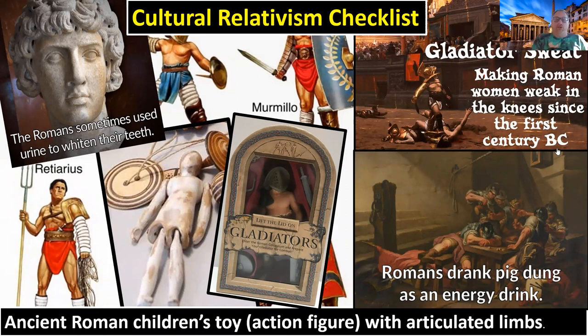The Romans sometimes used urine to whiten their teeth. For those individuals who like whitened teeth, you can imagine using urine. An ancient Roman children's toy was an action figure, which had fully articulated limbs. Here you see one of a gladiator. And if your gladiator lost and died at some point during the process, you could actually go to the toy stand and pop off that toy's head and ask for the new gladiator.